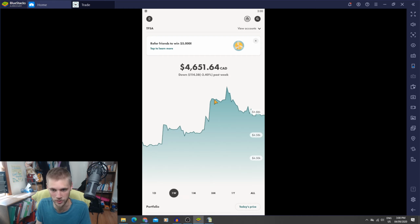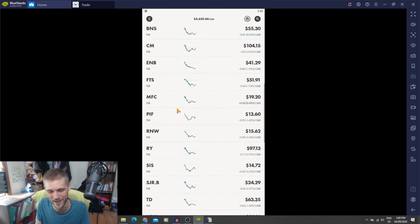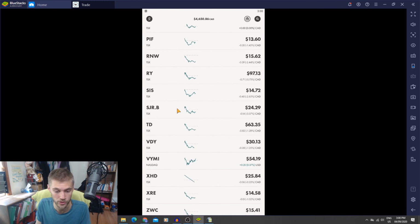If you go over the past week, we can see the big dive. Now these are deposits too, so this little spike here is the deposits, but you can see there has been a nice drop over the past couple days. So most of our gains are back down, but that's okay because it's a good opportunity to buy right now.